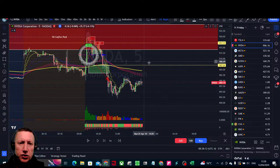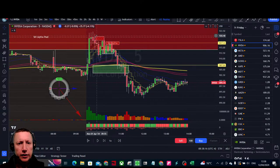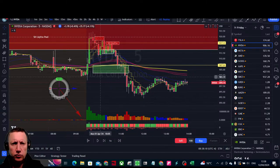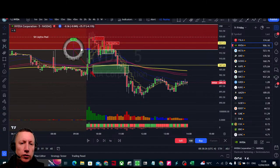Yeah, there's your box on a 5-minute chart. And as you can see, we happen to be drawing these on a 5 minutes on that day. So it must have been in a stream. So you can see we've tapped into that, rejected. And I would have been going, okay, so we've tapped into a sell side liquidity pool. Let's look for an entry.